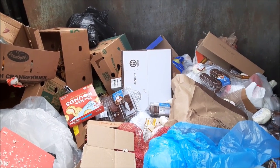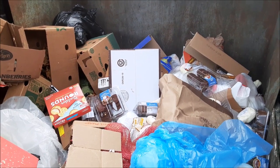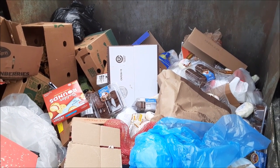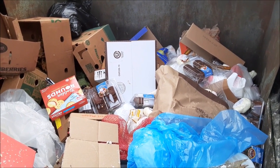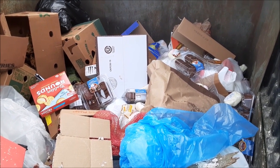It always blows my mind when stores are really super committed to making sure food ends up in the landfill, where it can biodegrade, decompose, whatever it does, break down anaerobically, not aerobically, creating methane gas, which is the worst.